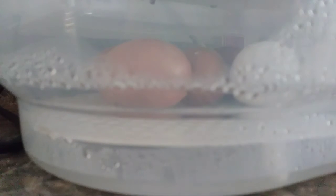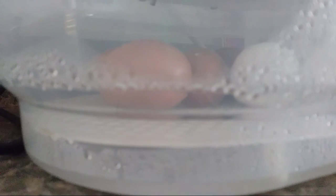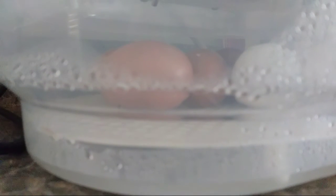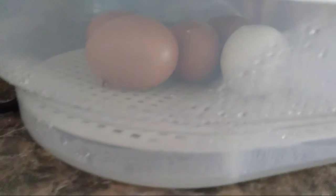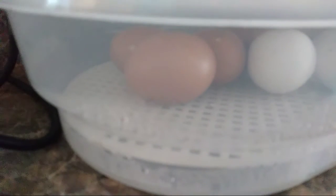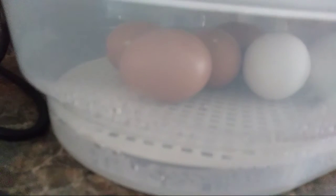So 2 of these we're keeping, and the other 4 are going to go to my cousin's house. They're just backyard mixes. We did these eggs just to see. We're more interested in what color eggs they like because we have an Easter egger rooster. And we'll do an update when they hatch. Yep, we'll give you guys a couple updates, but for now, this is what's going on.